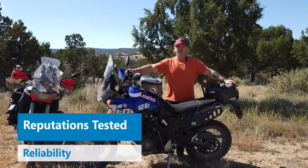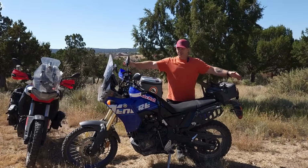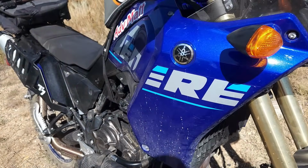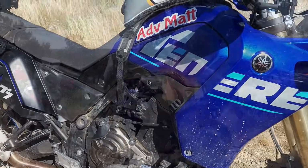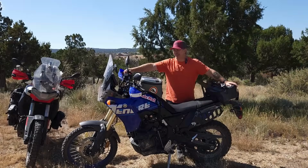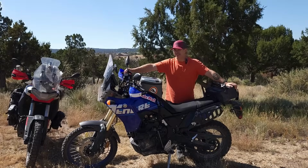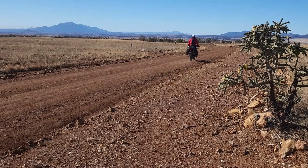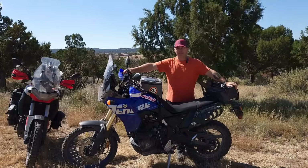There is no doubt that the reputation of the Yamaha Tenere 700 is second to none. The reliability of this bike exceeds every other middleweight bike that I can think of. And of course, I only have 5,000 miles on it, so I really haven't had a chance to test out the reliability. But if you look at all the threads and everything that's out there, you're just not seeing a lot of problems with these bikes. So if you're looking for a bike that is rock solid, that you'll never have to worry about, then this is a great choice from that standpoint. Yamaha reliability, you really can't beat it.